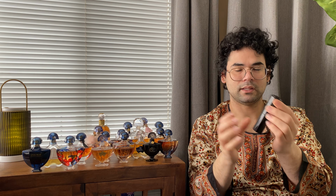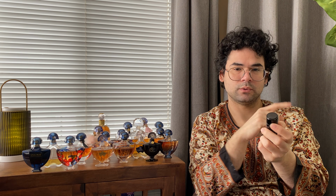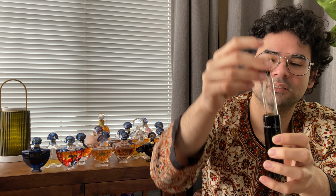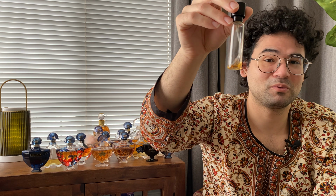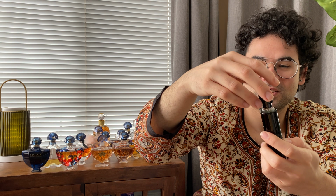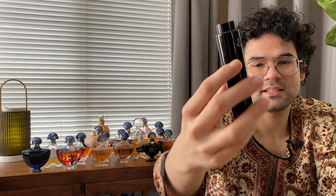And I refill this bottle with the Parfum that's in the other vessel, because I still have it. When I run out of that one, I'm going to start taking from that one. It's time to refill. Not a lot left in here. And the engraving, if you ask, I did it myself.